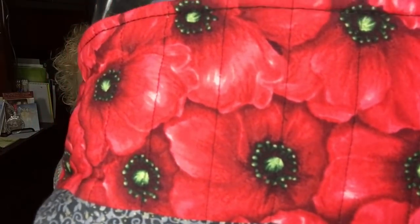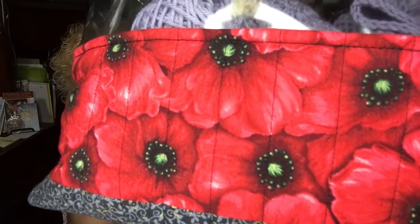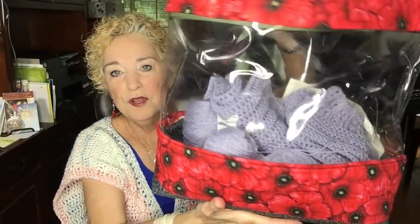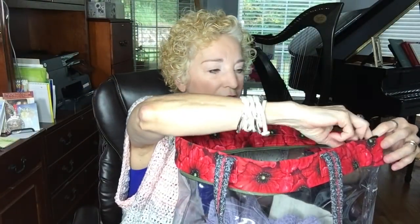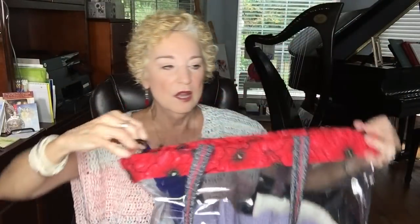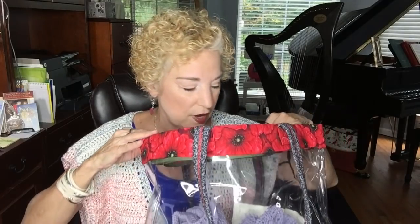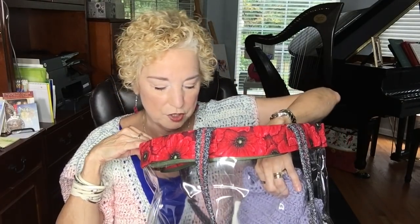And look at the fabric. Let me get a piece of it up here where you can see it. Isn't that gorgeous? I just love the red. And then the bottom is done in a black and white small print. Very beautifully done. And it has an actual zipper in it. It zips closed at the top. Look at that. It's got everything I love. A zipper at the top, plenty of room, ability to see in, soft handles. There are no pockets in here, but you don't really need pockets because you can just tuck things down in the bottom and it's fine. I don't really need a lot of pockets in my project bags.